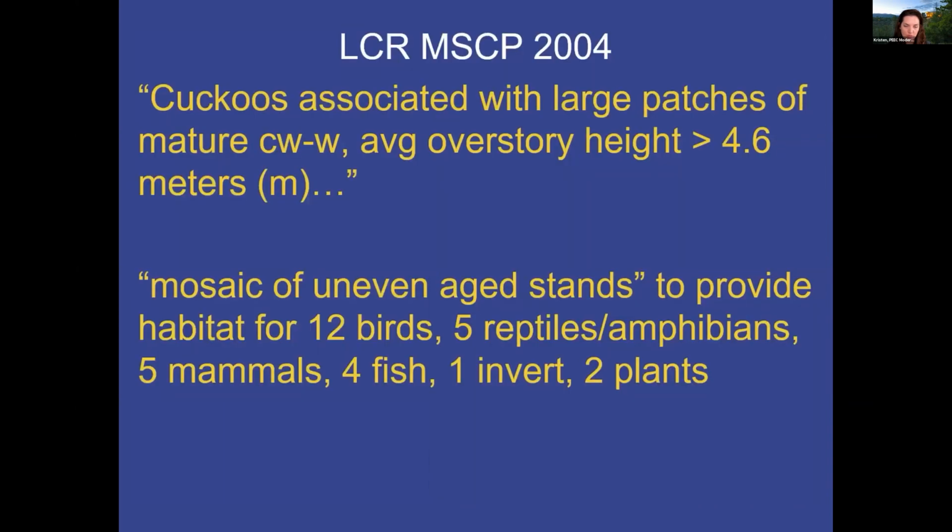So the habitat conservation plan for cuckoos was following the old habitat paradigm that had been created in the 80s and 90s, that cuckoos were associated with these large patches of mature cottonwood willow habitat. But because the program was also trying to provide habitat for these 28 other species, a mosaic of uneven age stands was going to be planted.